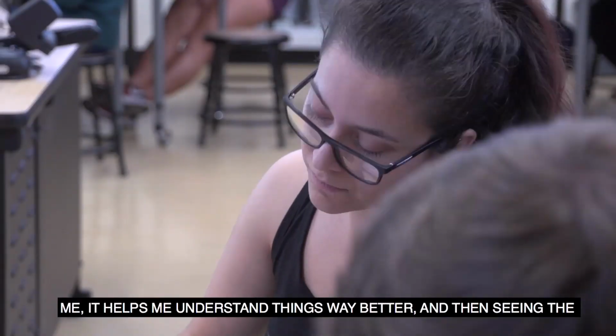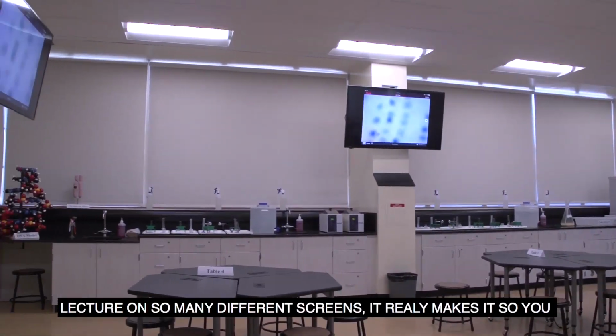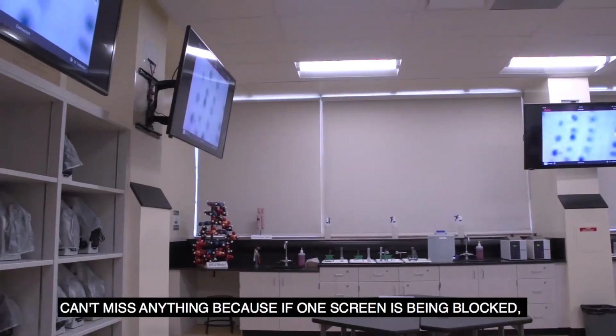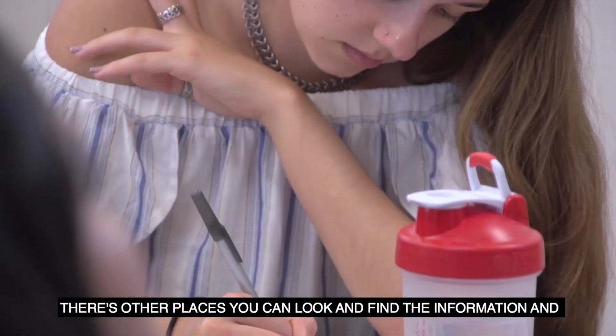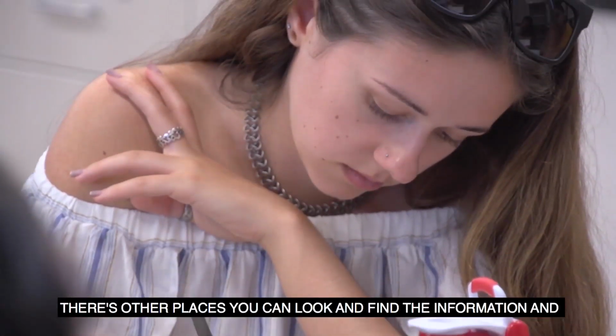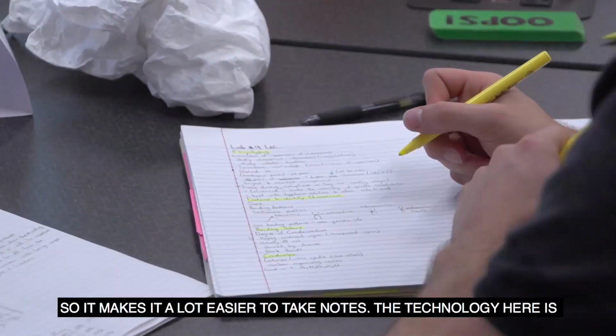And then seeing the lecture on so many different screens, it really makes it so you can't miss anything, because if one screen's being blocked, there's other places that you can look and find the information, and so it makes it a lot easier to take notes.